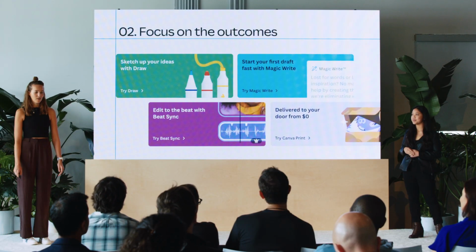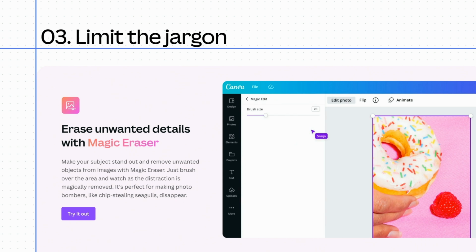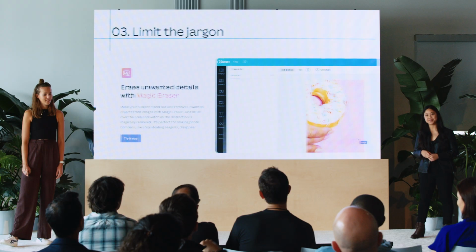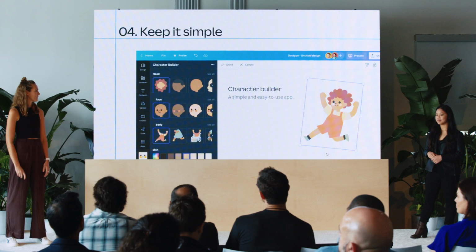2, focus on the outcomes. What exactly will users be able to accomplish? Inform them upfront so they understand the potential value it could offer them. 3, when writing your description, limit the jargon. Keep the language clear and non-technical so that anyone can understand what your app does at a glance. And lastly, keep it simple. It's one of our company core values that we shared earlier, and it's one of the reasons users come to our product. We recommend that you provide the most value you can in the simplest experience you can deliver.